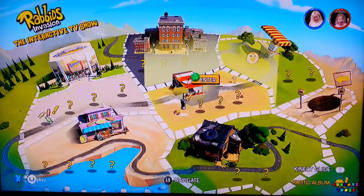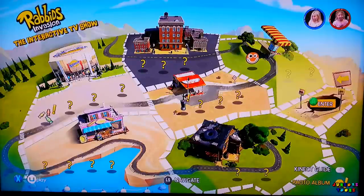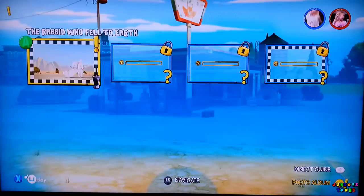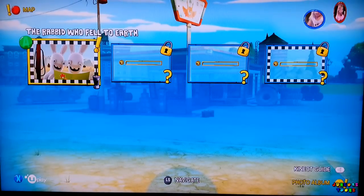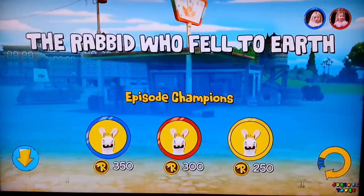If you guys haven't checked out episode 1 yet, make sure to do that. Now, let's check out what level we're going to play. The last episode we played Sticky Rabbit. Let's go ahead and see what there is. I'm probably going to go ahead and go with the middle level. Check it out. What is it? It's the rabbit who fell to earth. All right. The girls are ready and we are ready.